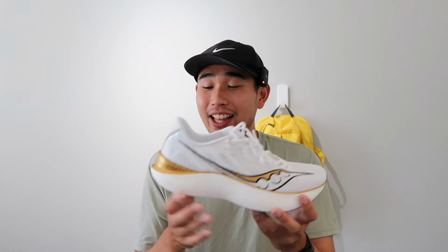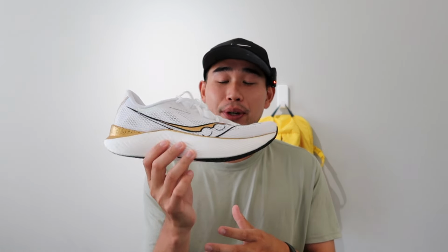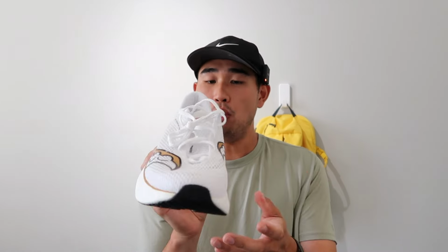I've only tried them on. I haven't even run in it at all, but just trying them on, this shoe, I could see why everyone really, really loves it, because the cushioning underfoot, the Power Run PB full length with the carbon plate, it just feels bouncy. Like, this feels super, super fast. It has a taller stack height than the Puma Deviate Nitro 2, so I think this could last a full marathon for me.